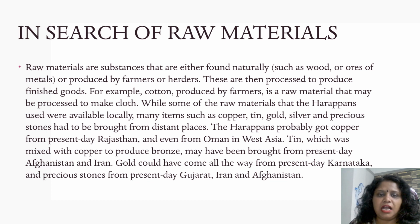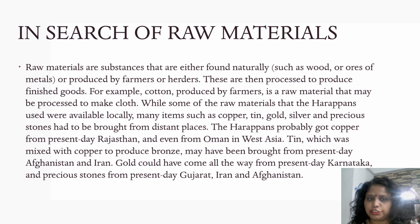Raw materials are substances that are either found naturally or produced by farmers or hunters. These are then processed to produce finished goods. For example, cotton produced by farmers is a raw material that may be processed to make clothes. Some of the raw materials that the Harappans used were available locally. Many items such as copper, tin, gold, silver, and precious stones were not.